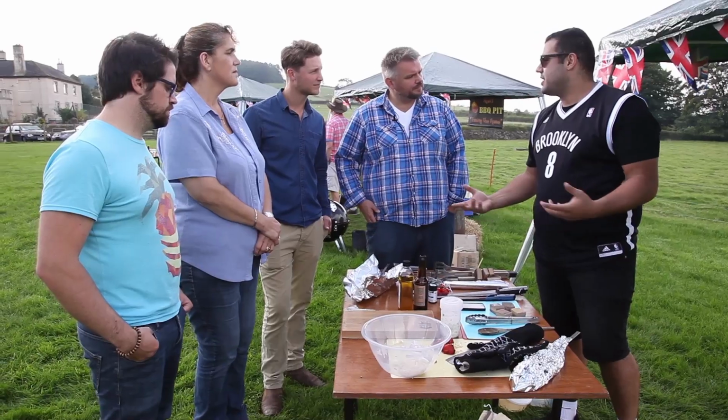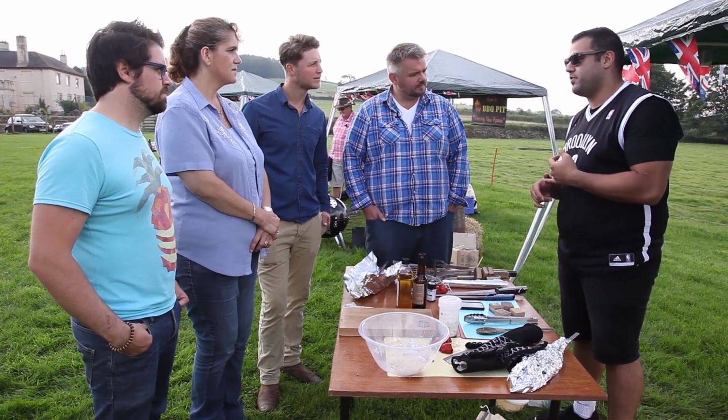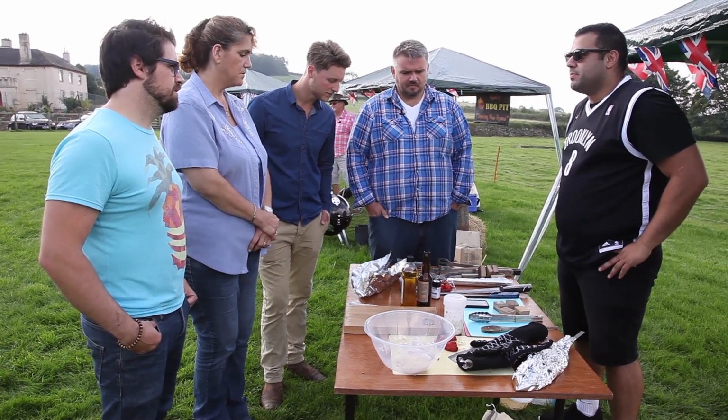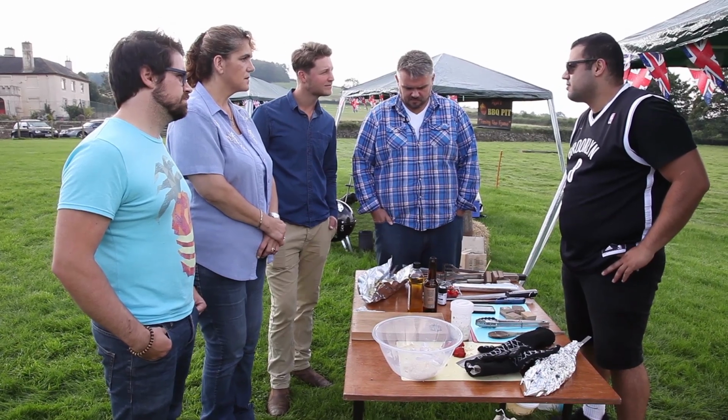Marinade separately, but the same marinade, which is yogurt, saffron, salt, pepper, and a little bit of lime, and that's it. Really simple, marinated for 24 hours. And it should be really nice and tender.